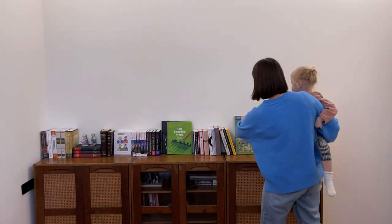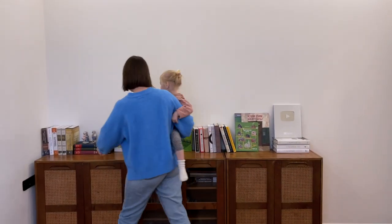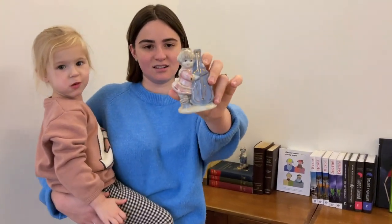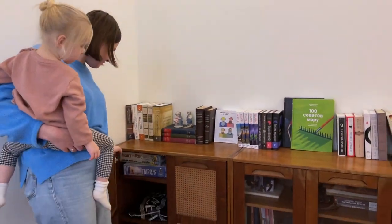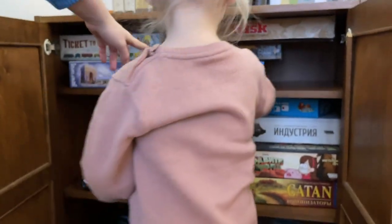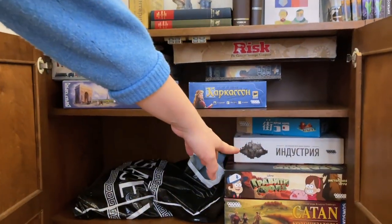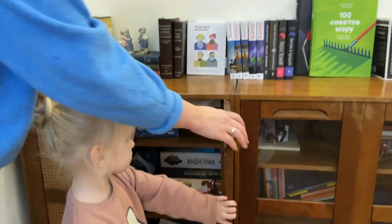So here are all of the books and just little decor pieces. These are things my husband has had for years. These are little Soviet decor pieces. Just some books. Here we have some board games that we played a lot when our friends were staying over.